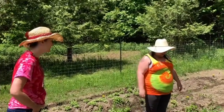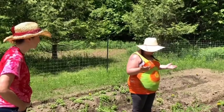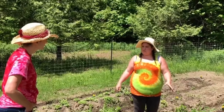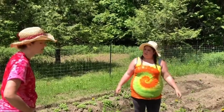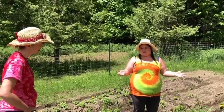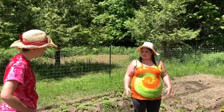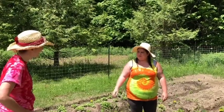And then you also have to think about that bugs that are going to eat your peppers might actually be beneficial for your beans. Oh wow, yeah. So you kind of have to think about where you're planting stuff beside, and the certain kind of bugs that are going to be around there. That's an interesting point.